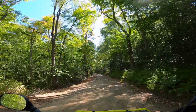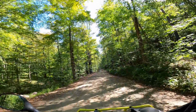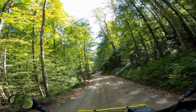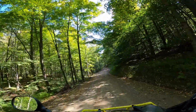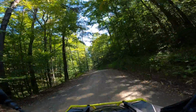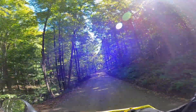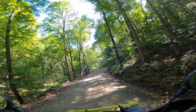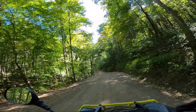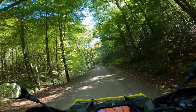This is a totally different trail experience because it's a groomed trail, compacted stone, clay, gravel. It is just an awesome Sunday ride. I would highly recommend. I couldn't do this every weekend, but this is in the top 5, if not the top 3 of my favorite rides.